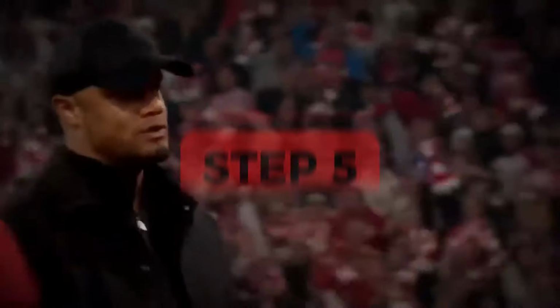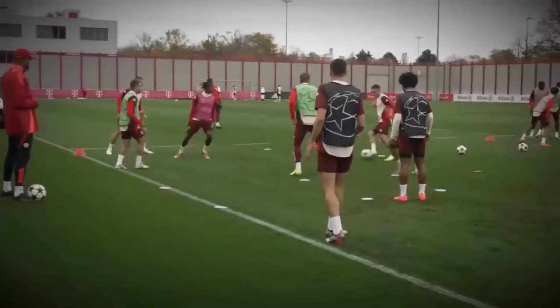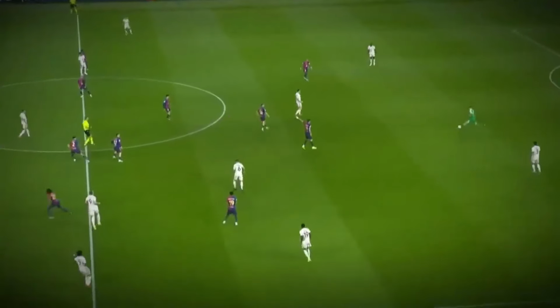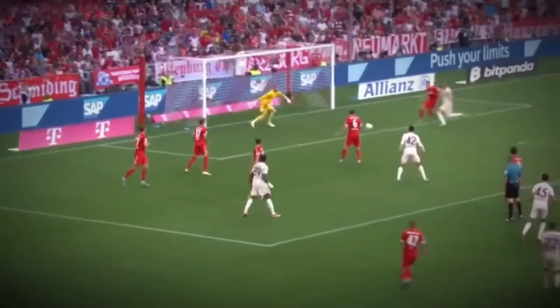Step 5. Addressing weaknesses and future goals. Despite Bayern Munich's dominance, there are still areas that need improvement. Like I said before, there are many defensive vulnerabilities. The high line can be exploited by teams who break quickly. It's happened many times already this season. Then there's squad depth concerns. Injuries to key players like Pavlovic, Gnabry, and Stanisic have highlighted the need for reinforcements.